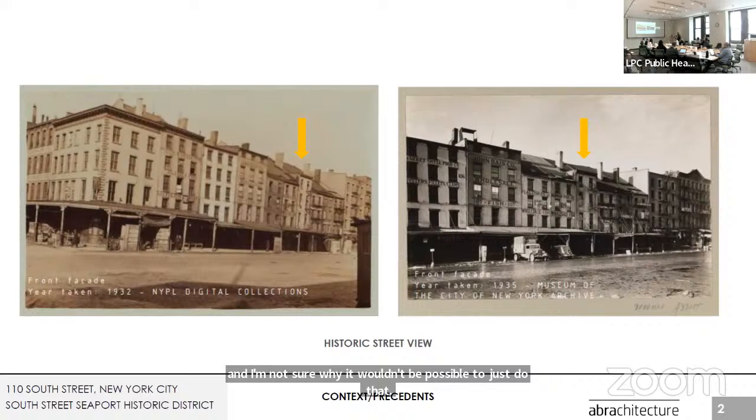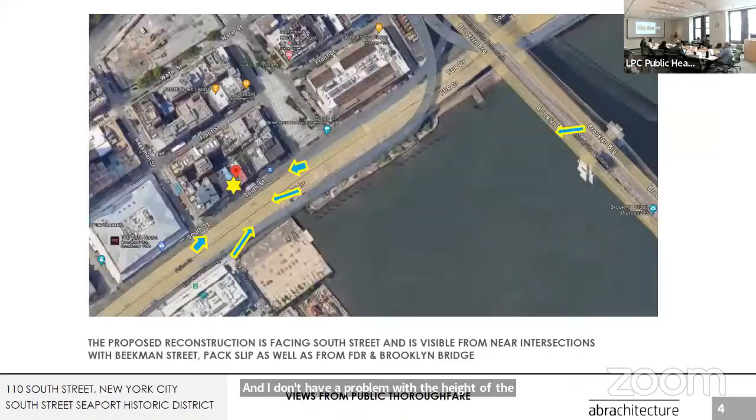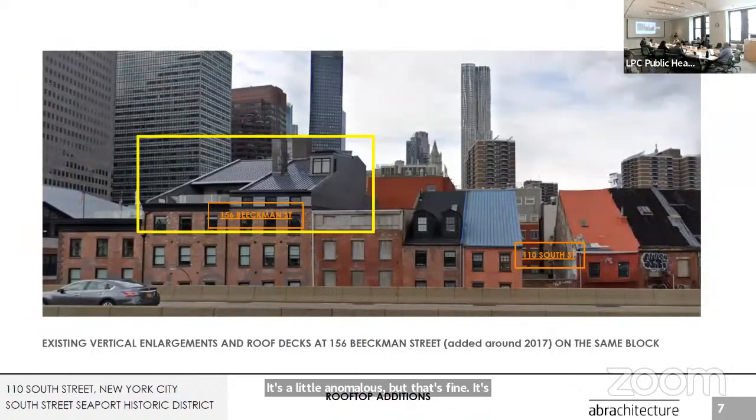And I'm concerned that, as Eduardo said, you can put in a skylight, but if you've got the skylight and you've got the two levels going on, it looks very disjointed to me. This row has this whole sense of the pitched roofs continuing. And I don't have a problem with the height of the building. That was there to begin with, and I think it's a little anomalous, but that's fine. The buildings move up and down, but they're moving up and down in the same rhythm, so to speak, and that pitched roof to me is very important.